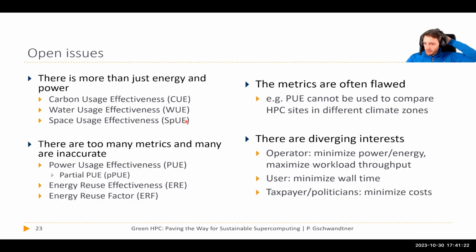Also, I did some research for this talk today and tried to find more of this usage effectiveness data for data centers and HPC centers to compare them across various metrics. And it's really difficult to find a complete set of numbers because they don't like to publish numbers that don't look good. Besides that, even if we stick to power and energy, there are too many metrics, seriously, and many of them are inaccurate. So there's the power usage effectiveness, we talked about that.